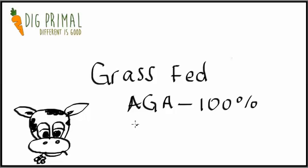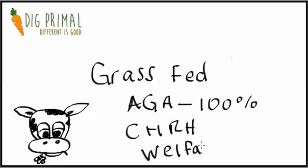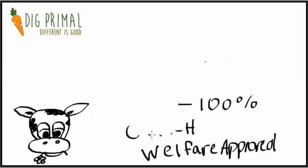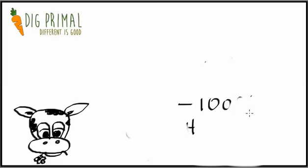There's also the Certified Humane Raised and Handled third-party certification, and I'll link to that as well. A lot of times you'll see this at Whole Foods. And then there's another called Welfare Approved. That's another thing that you can see. This one, in my eyes, is the best one. These are nice to see, but they're not quite as comprehensive. So those two are the ones that you have to be a little bit more careful with, because they're not always as clear as you would like.